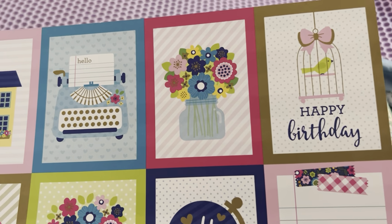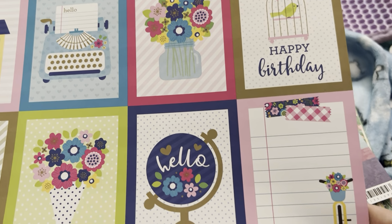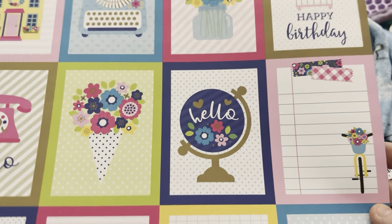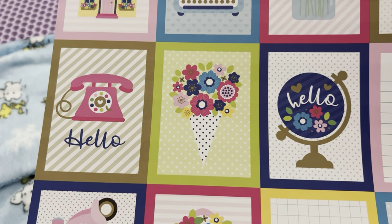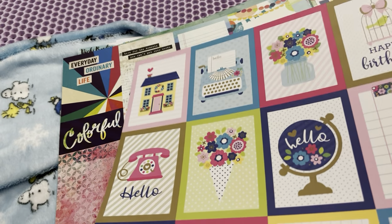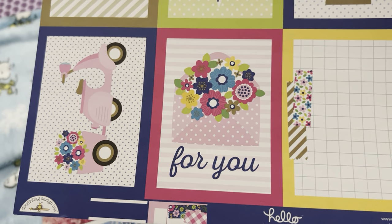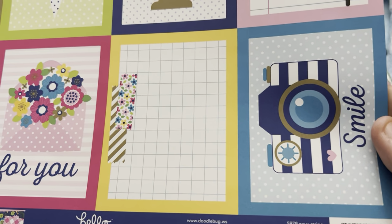Got the house, the typewriter, the jar of flowers, the birds. I never think to do that, just put washi tape like that. Man, this is giving me ideas because I really have been on a craft slump. Not that I've really been crafty on here. I don't think I just show you all what I get to hoard, you know. And the camera.